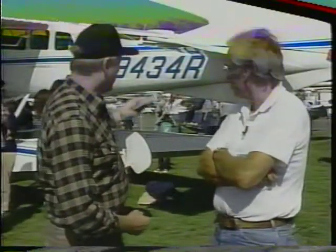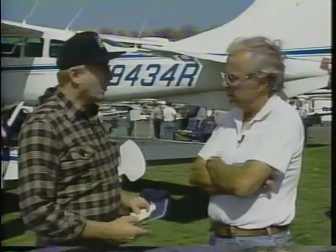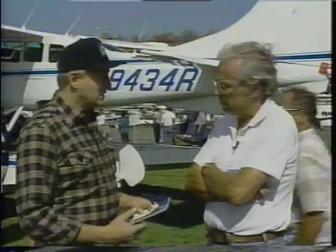That's interesting. You know, I've noticed, particularly on your airplane, you have a ventral fin under the tail. Some airplanes have them, some don't, but only seaplanes seem to have them. Why, when the airplane is modified for floats, is a ventral fin added?